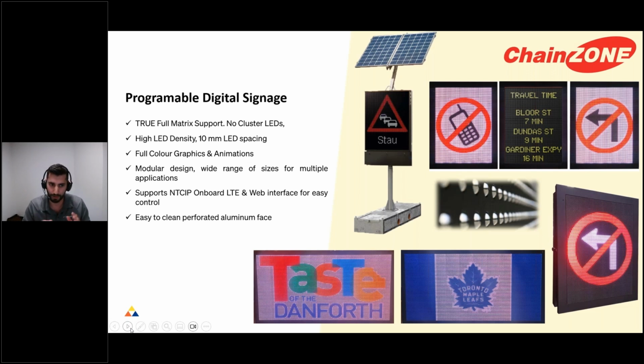And unlike other programmable boards in the same category as ChainZones, where the LEDs may be clustered, which means you can't program an individual LED, you must program a cluster or grouping of LEDs, ChainZone boards support a full, true matrix display. And this means every individual pixel can be individually programmed to recreate the detailed graphics you see below.